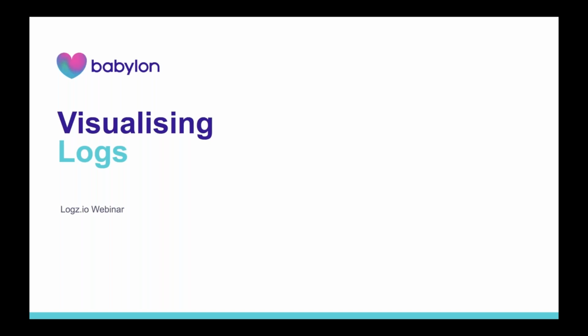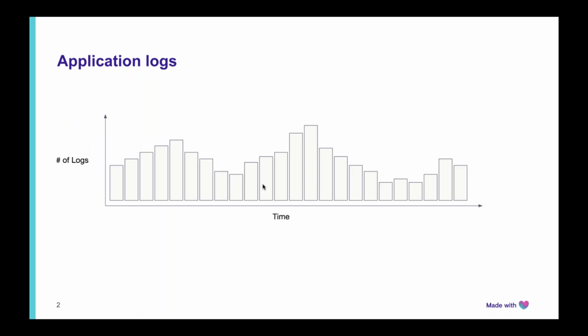All right. Cool. Okay, so about visualization, the first thing to show is that as soon as you start sending logs to any system like ELK Stack or Logz.io, you can already use very simple visualizations to make sense of all that data. So here, for example, I'm showing all of my application logs over time in a date histogram. As you can see, you can already start seeing some patterns going up and down, which represent the traffic going into your application.